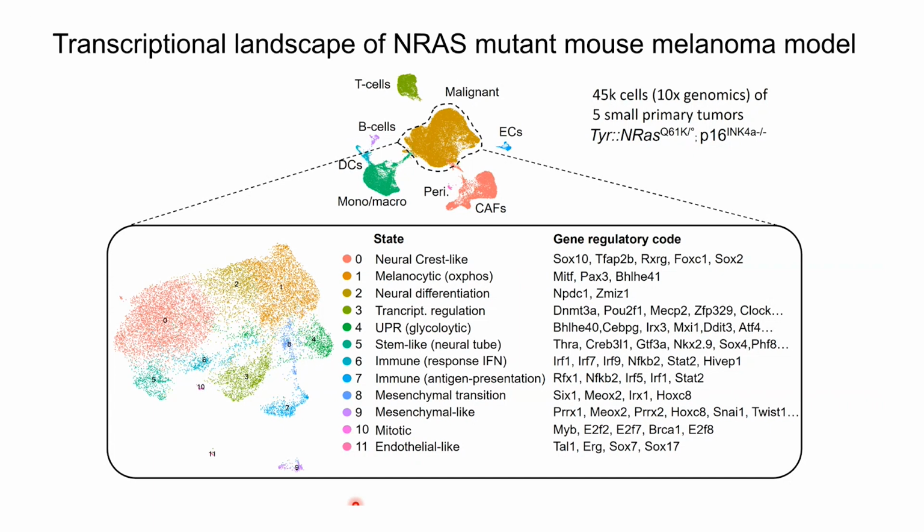And the next question we asked was, is there any organization within these different cell states on a different level? And what do I mean by that?